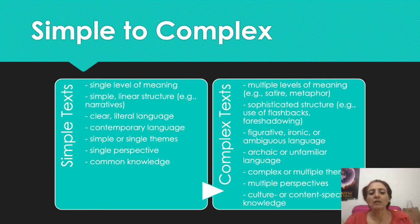Simple texts have clear and literal language. It's there. Macmillan readers, it's just there. Whereas complex texts, once again leaning toward Shakespeare, we see the figurative, the ironic, and the ambiguous language that is used there, which requires readers to go deeper into the text, okay? And then simple text will use contemporary language. It uses a simplified modern language for them to understand. Whereas, once again, looking at Shakespeare, or even Jane Austen, as we read Pride and Prejudice later this year, we have the archaic or unfamiliar language. Even 100 years ago can be really archaic to us, especially if it's something we've never heard before.